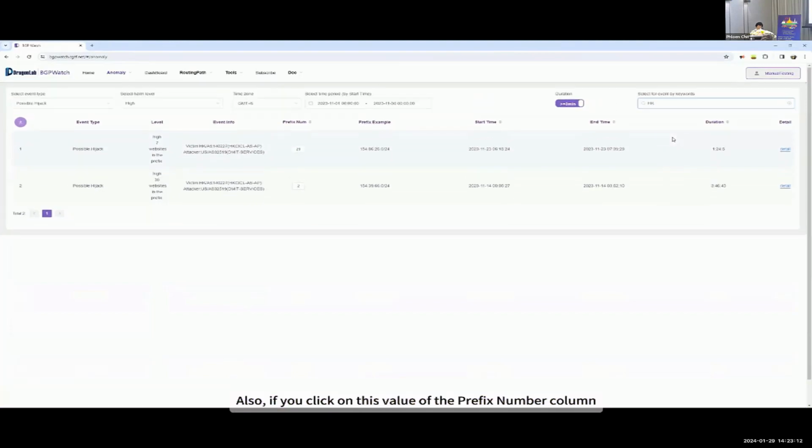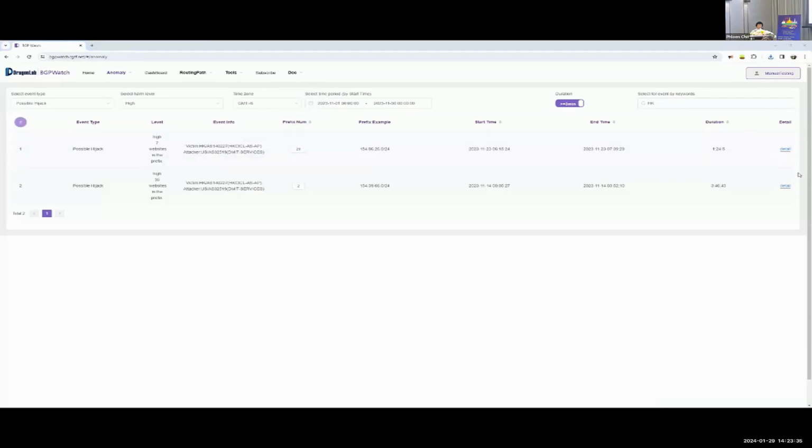Also, if you click on this value of the prefix number column, you can see that the system shows the list of the prefixes or the sub-prefixes that have been hijacked. Here's a download button. You can download all information in CSV format by clicking on this download button. Then you can further analyze this information in your own way from this CSV.